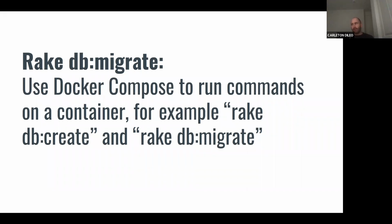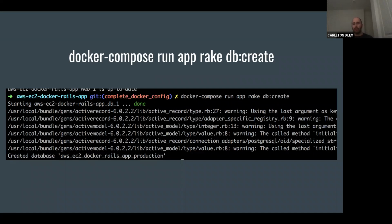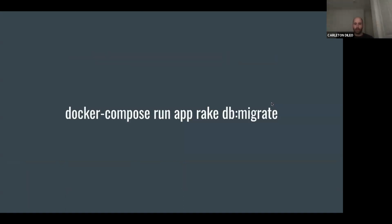So obviously, if we have a Rails app, we have to run Rails rake commands, db migrate, create. If you want to run Rails scripts, we need some way to do this. So Docker Compose to the rescue. It's pretty simple. We use the docker-compose run command, as you see here, in the app, and this correlates with our container name. And we run this command, rake db:create. So I'm running db:create, then db:migrate, which I don't show here, but this will essentially run these commands on the container.